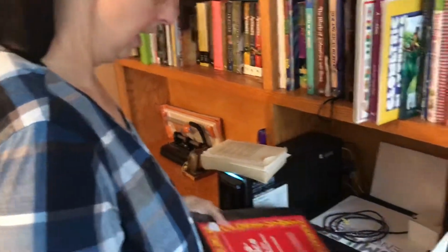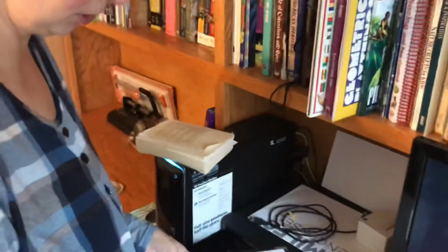This Alpha Phonics book goes with the school stuff I have to go through. Try and do this one portion at a time.